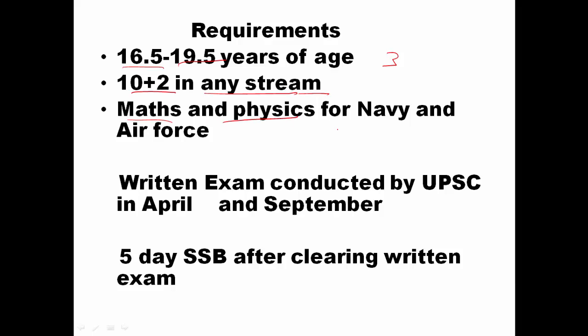Maths and physics are required only if you want to go to Navy and Air Force. If you just want to join the Army, you can do your 12th in any stream, commerce, arts, science. It does not matter. Now the exam is usually conducted by UPSC, Union Public Service Commission, in April and September. So it is conducted twice in a year. So you need to watch out for the dates and keep checking the UPSC website for the form.